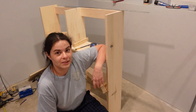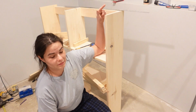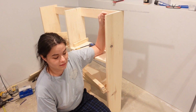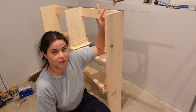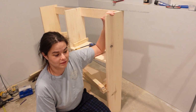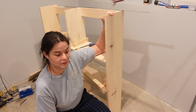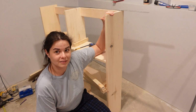It is first thing in the morning, but I wanted to get this stuff put in place, nailed in place, and I wanted to fill all the holes before taking my son to school so that the holes can dry and then I can sand it and stain it. That's the plan. Here we go.